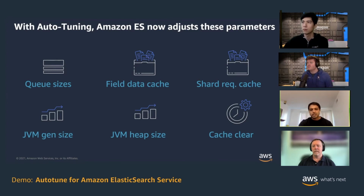So that's an interesting one. And then you have heap sizes. Sometimes we figure out that just changing the generation ratios is not enough. Maybe your workload demands more from your cluster, and so you need a larger heap. And with a larger heap, you possibly need a different garbage collection algorithm to run. And those are the things which Autotune would do in the JVM heap size action.